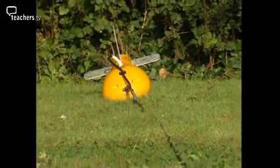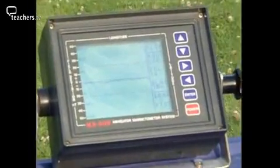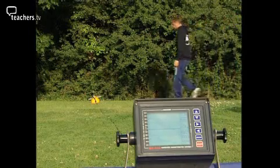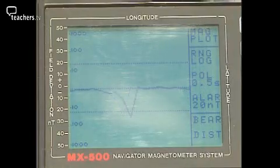A magnetometer is an extremely sensitive type of metal detector which only detects magnetic metals like iron or steel. The display is usually a straight line. But when a steel-headed hammer is brought close to the magnetometer, the reading immediately changes.